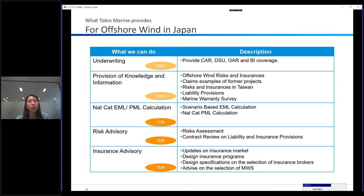TDR is the risk consulting and risk engineering arm of the Tokio Marine Group. For our offshore wind business, they provide EML and PML calculation, which I will touch upon later, and risk advisory and insurance advisory services for clients going into auction competitions and also actual insurance placement. We believe we are able to provide comprehensive support and service to our clients and would like to contribute to their success in their important business.